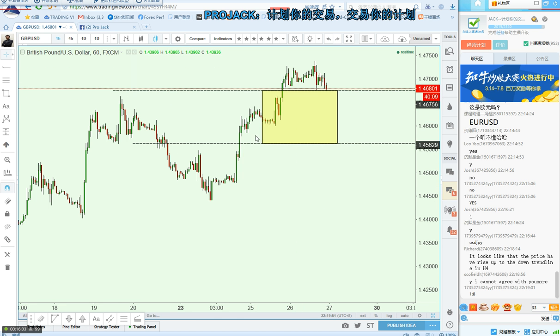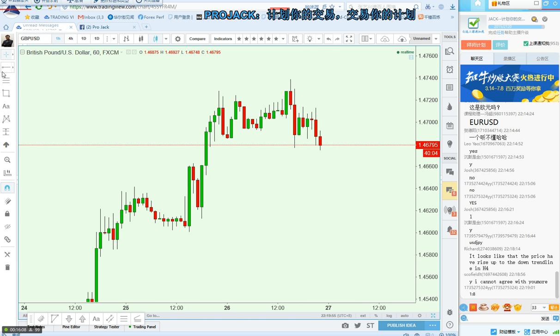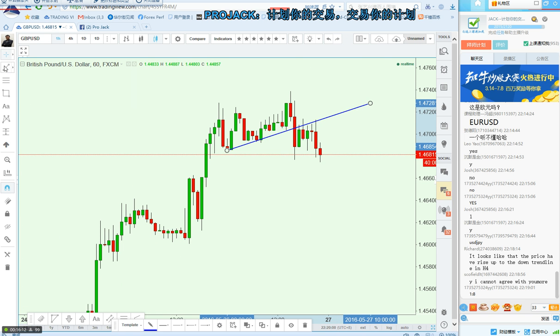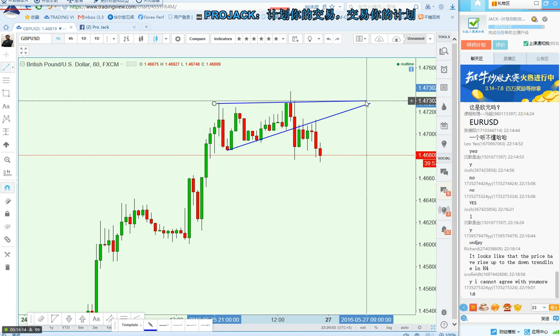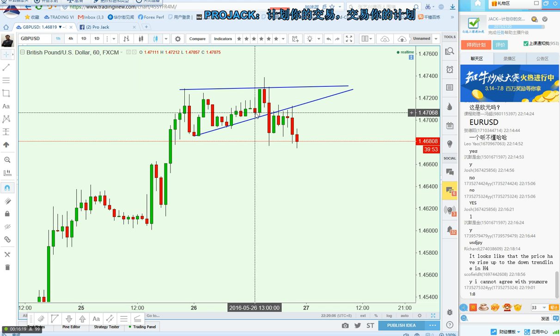But today actually, if you see the 1 hour chart, this is the 1 hour chart. Hey guys, do you see this level? Do you see this pattern? This is a wedge.